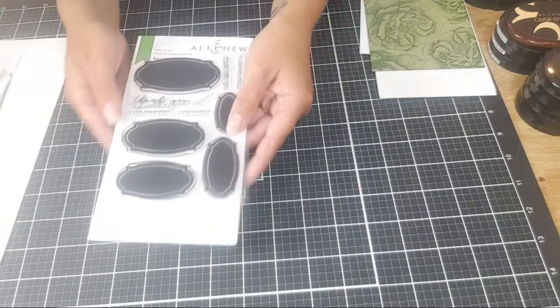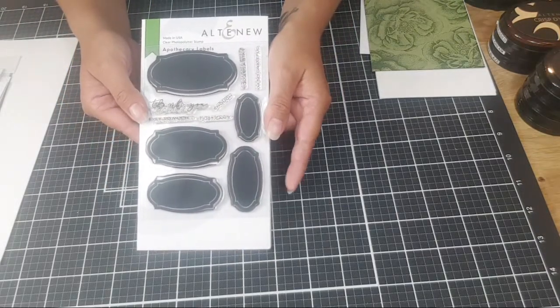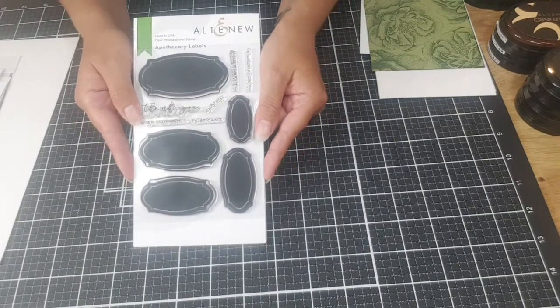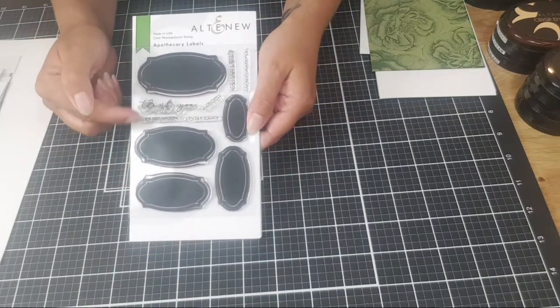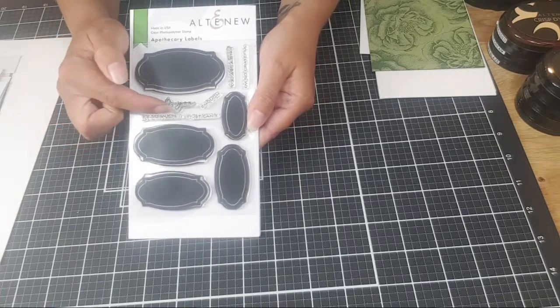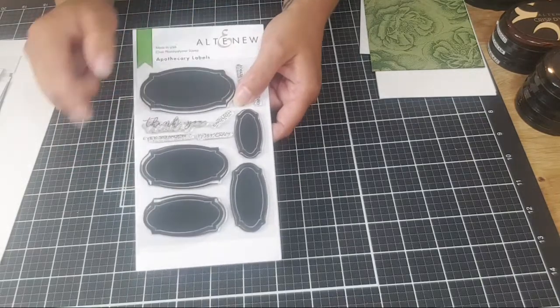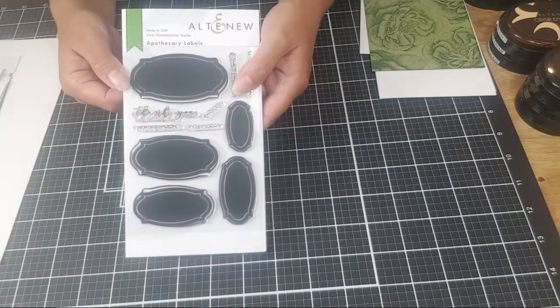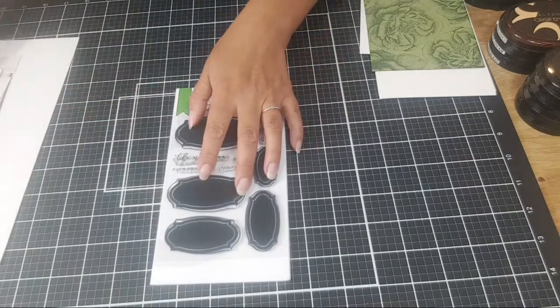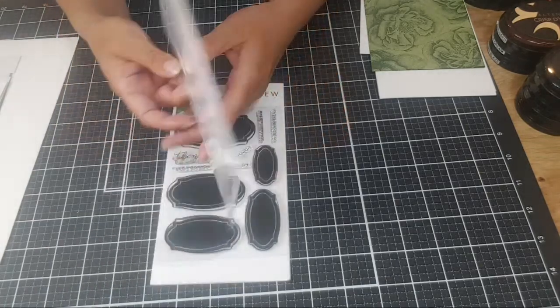Last up with the stamps, hello everyone that's joined me, we have the Apothecary Labels. So we have 5 label shapes as well as some sentiments in there. This is going to create a solid colour when you stamp it with a little border that doesn't stamp. So there is that. We also will have the die set for this one. I think this one is in store.